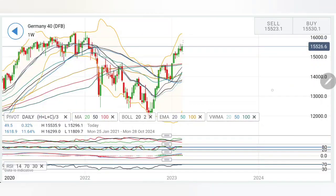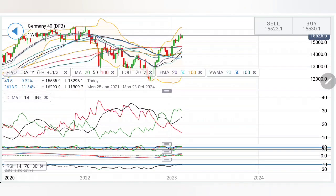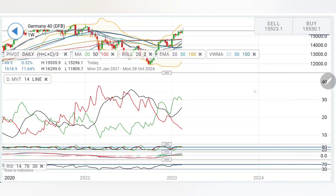Now look at the weekly chart. On the weekly charts, after trading in a bear zone so far, the 20 and 50 period moving averages have taken a crossover. This is trading with divergence. This is indicating a little bullishness, and now I'll look forward to a crossover between the 20 and 100 and the 50 and 100 period moving averages as well. That will bring Germany40 into the near-term bullish zone.